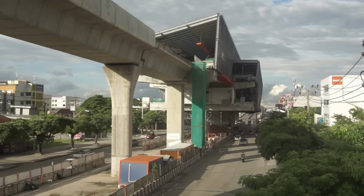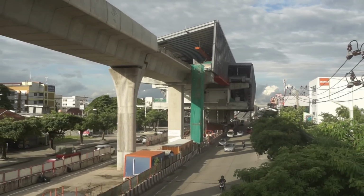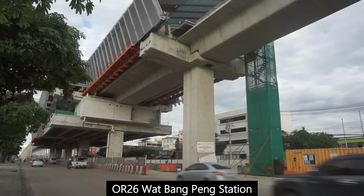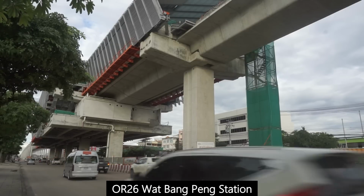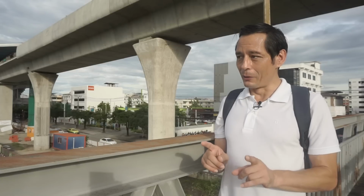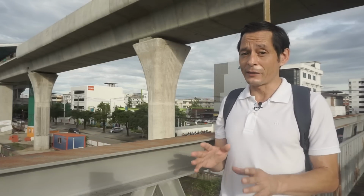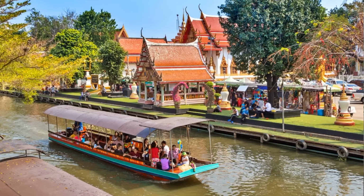I'm starting to think exactly what you're thinking, and that is these stations are starting to look very much alike. That is OR26, Wat Bang Peng Station. And just down the road, alongside the Klong San Sep Canal, you've got Wat Bang Peng Temple. There's actually two of them, one on either side of the canal.